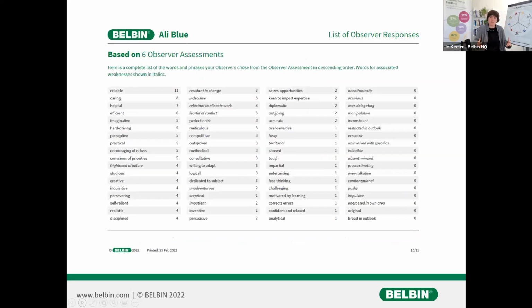The other page that really helps, again, what we're doing at the moment is getting all that data in, aren't we? We're looking at all of the data. We're looking at it from ourselves and from other people. So here we have those observer words. This is for Ali. And these are all the words that could have been ticked as part of the observer assessment. And we're looking here, the words which are in italics are those list B words, which are relating to the weaknesses. Here we have reliable, caring, helpful, efficient, imaginative, hard driving, so on and so forth.